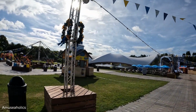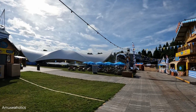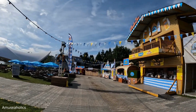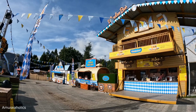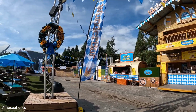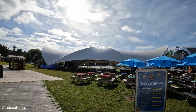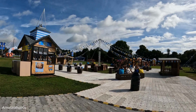Several bars. I really like this new undercover area they've invested in. It's absolutely massive in person. You don't realise how big it is until you actually see it with your own eyes. Got the bar over there as well. More eateries, churros, coffee, chips. Lovely and quiet in here at the moment, but it's going to be absolutely bustling later on.